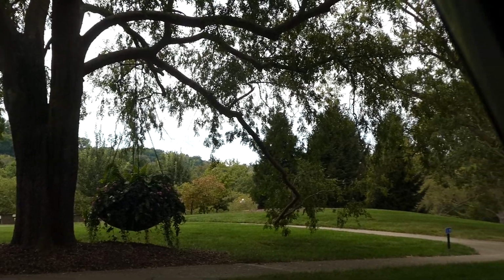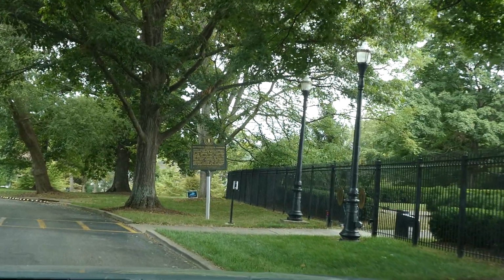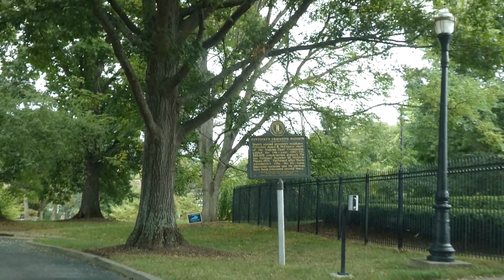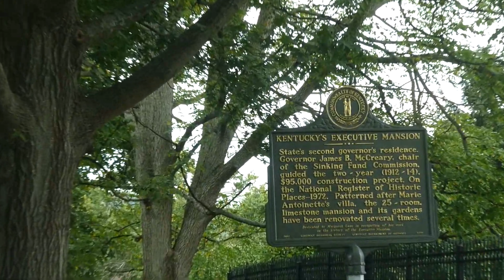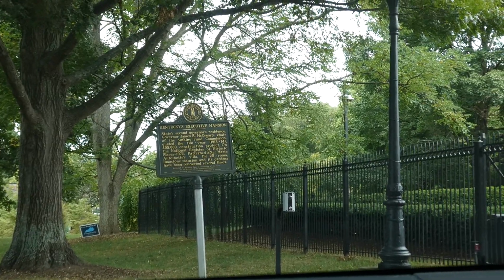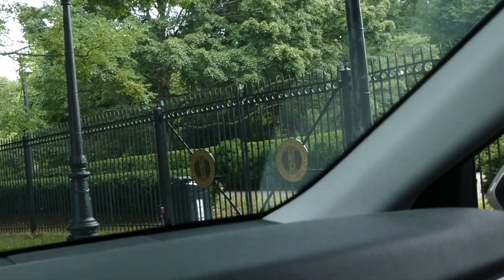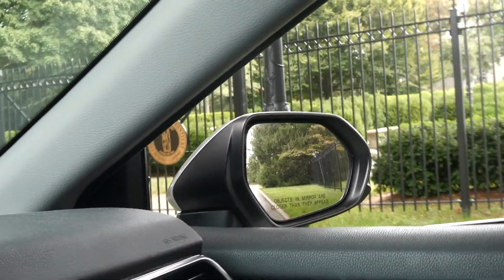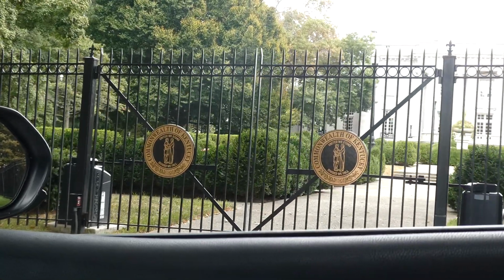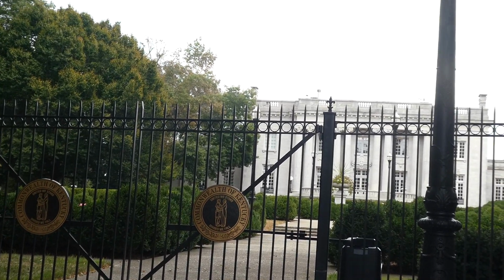And I'm going to go back over here to the governor's mansion. See the sign right here? See that? And I, for one, love those lamps. I just love those lamps. Okay, let's swing around here now and let you get a little bit more of a view of the gate here. And the governor's mansion. Kentucky Governor's Mansion.